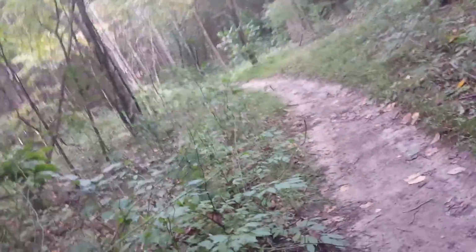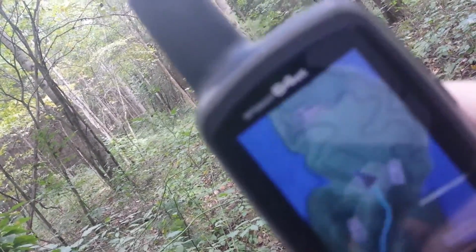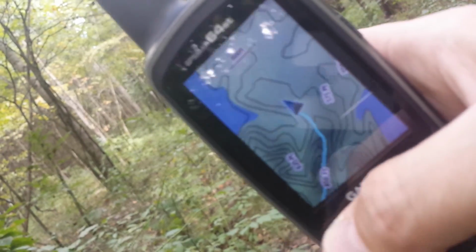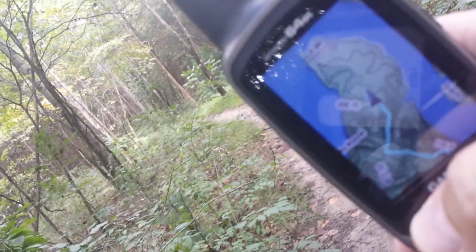This trail should follow the Peninsula Trail. Let's see on the GPS where we're at now. So yeah, we're definitely out on the peninsula. And getting really close here. Dropping the Garmin for about the third time today. Thank you, Garmin, for being built well.